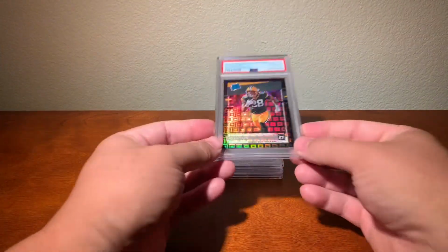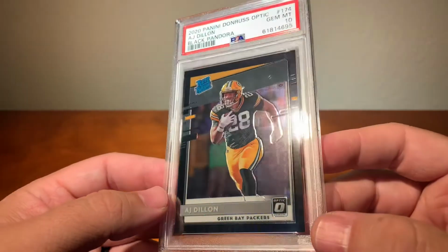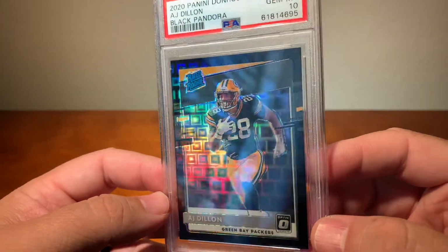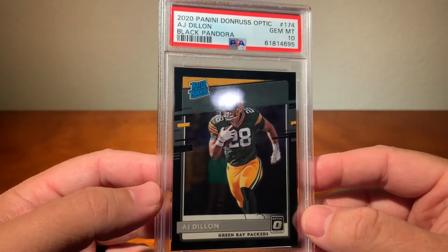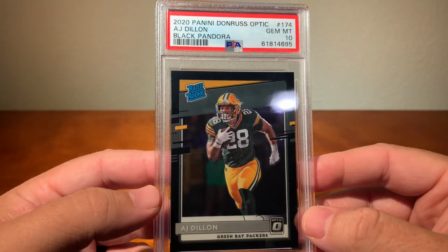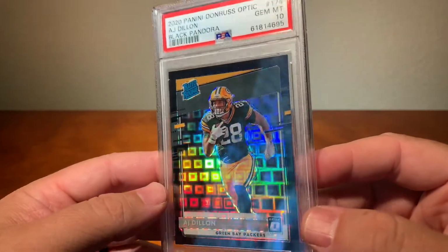All right, this one's pretty cool. Not a high dollar card, but Green Bay Packers fans love this guy. A.J. Dillon from 2020 Optic. This one is the Black Pandora Prism.